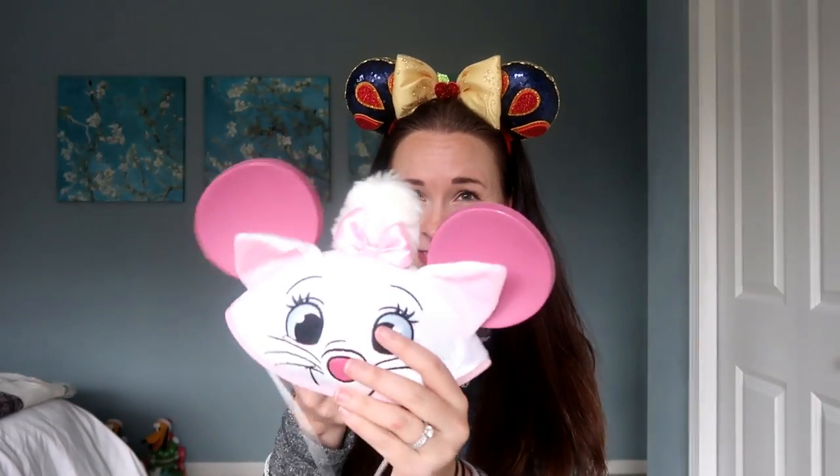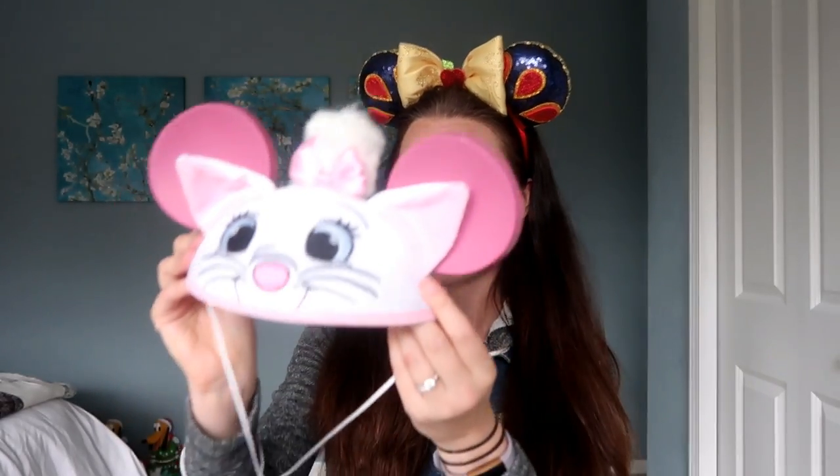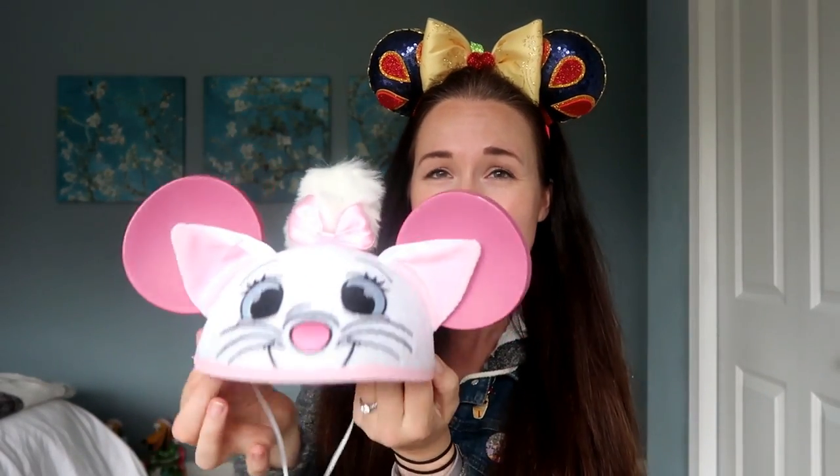Okay, and this next thing I'm pulling out is actually something ear related, which I thought it might be. So this is a Marie ear hat, Marie from Aristocats. Aristocats is also one of my favorite Disney movies, and Marie is one of my favorite characters, and I love all the Disney cats. So this is actually perfect for me. It's really adorable. It's really nicely done. I love her little tuft of hair with the pink bow right at the top.